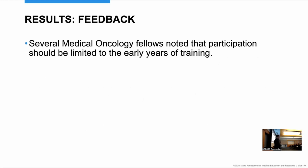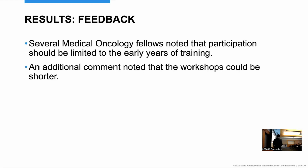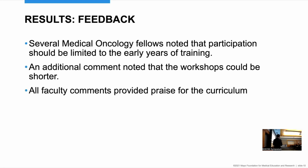We also got written feedback from the trainees. Several medical oncology fellows noted that the participation should be kept to the early years of training. Specifically, one comment had mentioned that medical oncology fellows may not get as much benefit from the curriculum as they get more communication training during their internal medicine years of residency. An additional comment noted that the workshops could be shorter in length, less than 4 hours. And all faculty comments provided praise for the curriculum.